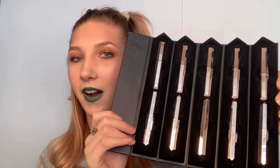Let's get into this. Now, the first thing that I got is the Fenty Beauty by Rihanna Mattemoiselle 10x10 Plush Matte Lipstick 10-Piece Collection. Ooh, girl. This is so cool. So it has a little magnet and they unfold. Oh my gosh. If you thought that I wasn't gonna throw these away, whew, you know that I'm gonna keep this for a very long time.